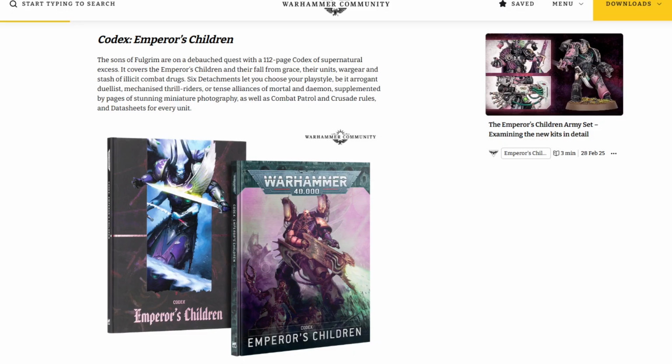So first off, we have the Emperor's Children regular Codex. No surprises here. We have the $60 US price, and then we also have $70 Canadian. And then we're also going to have online only the Emperor's Children Collector's Edition Codex, $110 or $130 Canadian. And both of those codexes are going to come with the code to access the Warhammer app as well. So no surprises here, standard pricing on the codexes.